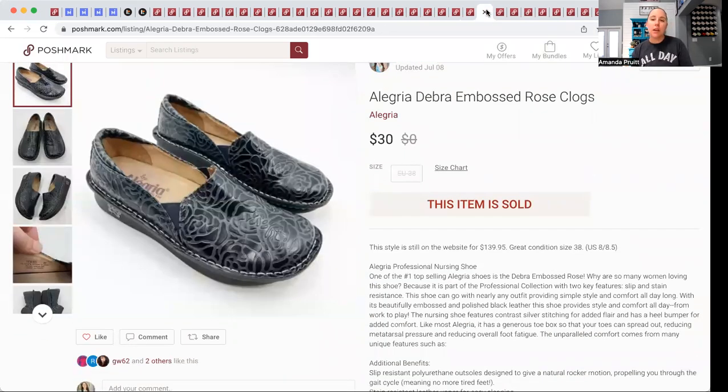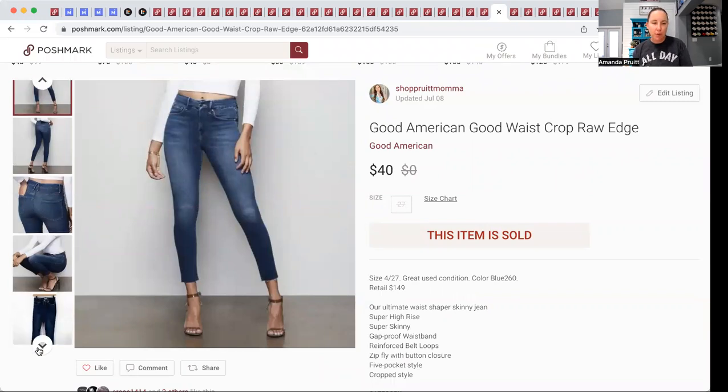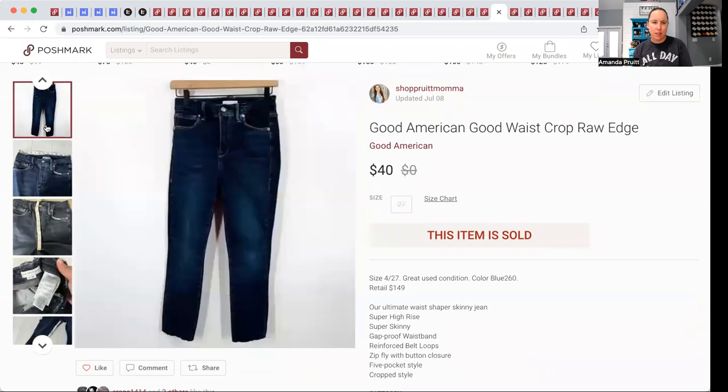These Allegria Deborah clogs came in a ThredUp shoebox. They sold for $30. These Good American Good Waist crop raw edge jeans. I also picked these up on a day I went thrifting myself, and was glad to find a stock photo because they just didn't look so cute hanging there, but they sold for $40.